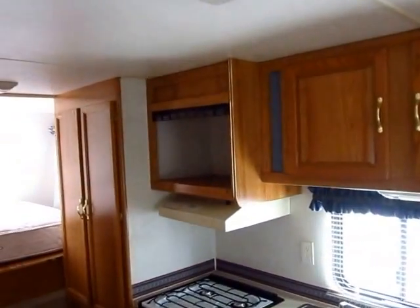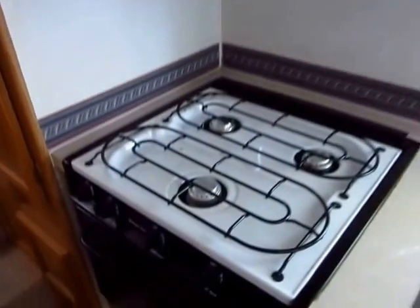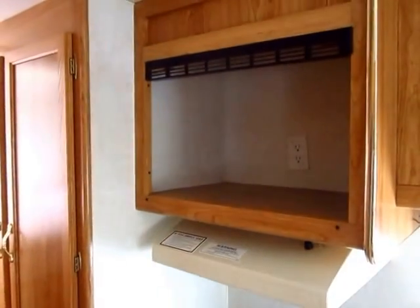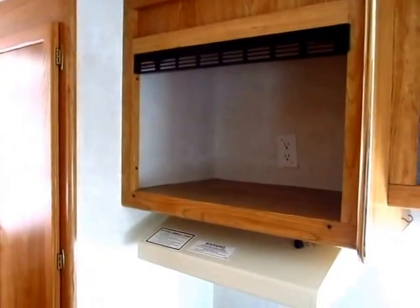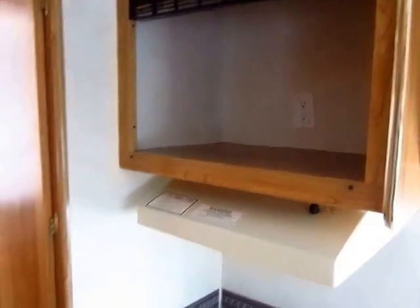Like, for instance, the microwave has been removed. My estimation is they didn't do a lot of cooking. Well, I know they didn't do a lot of cooking in their camper, because this stove has barely been touched. And given the age of the RV, it tells you they probably ate out on the campfire most of the time. So this was extra storage space for them is what this was. Plus, it opened up a couple power outlets.